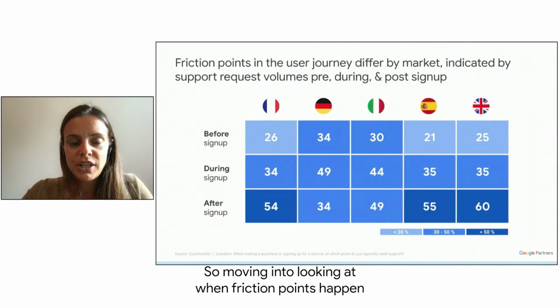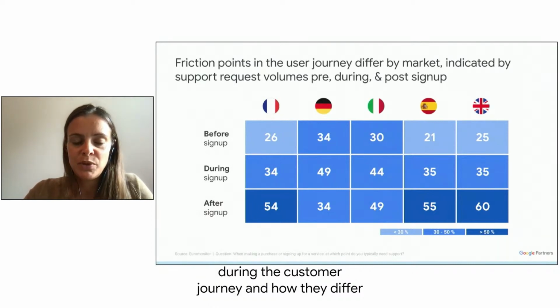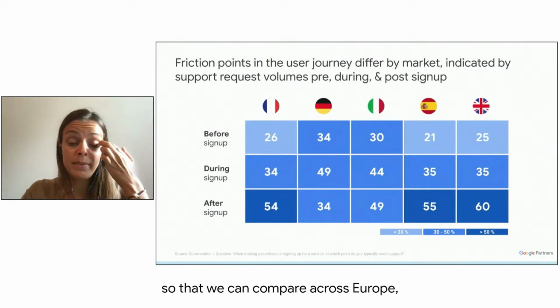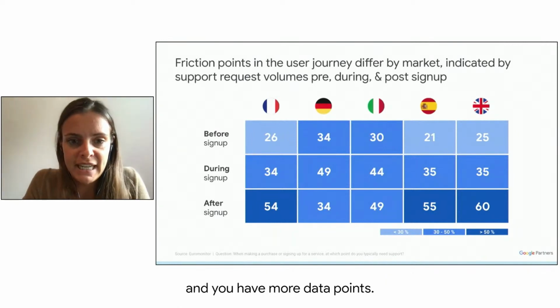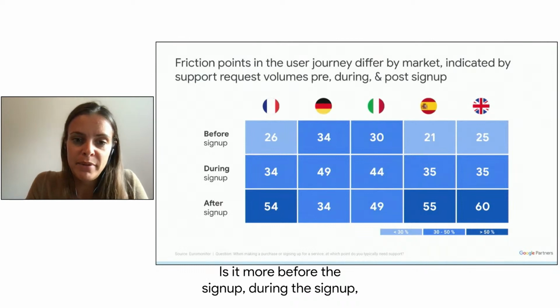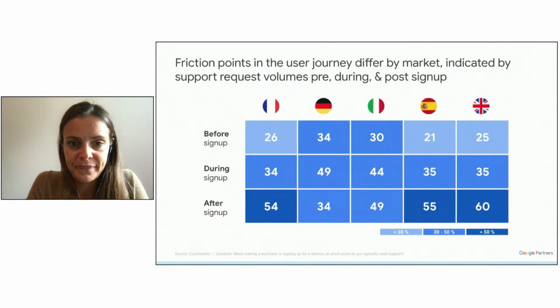So moving into looking at when friction points happen during the customer journey and how they differ from one market to another. Here I've also added Italy and Spain so that we can compare across Europe and you have more data points. So we're looking at when customers reach out for information. Is it more before the sign up, during the sign up, or after the sign up?